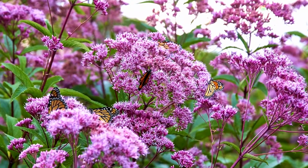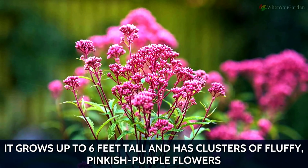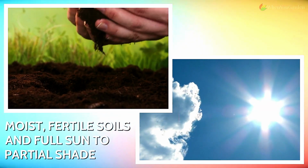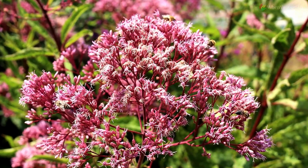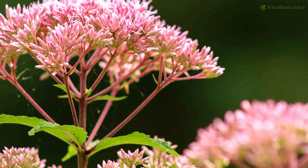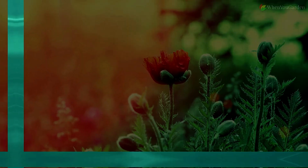Pye Weed. Pye Weed is a majestic addition to any garden. It grows up to 6 feet tall and has clusters of fluffy pinkish-purple flowers that attract an array of pollinators from midsummer to fall. It prefers moist, fertile soils and full sun to partial shade. This native plant is particularly suited for rain gardens or naturalized areas, where it can help manage water runoff while supporting local wildlife. Its robust size makes it an excellent backdrop for other perennials.